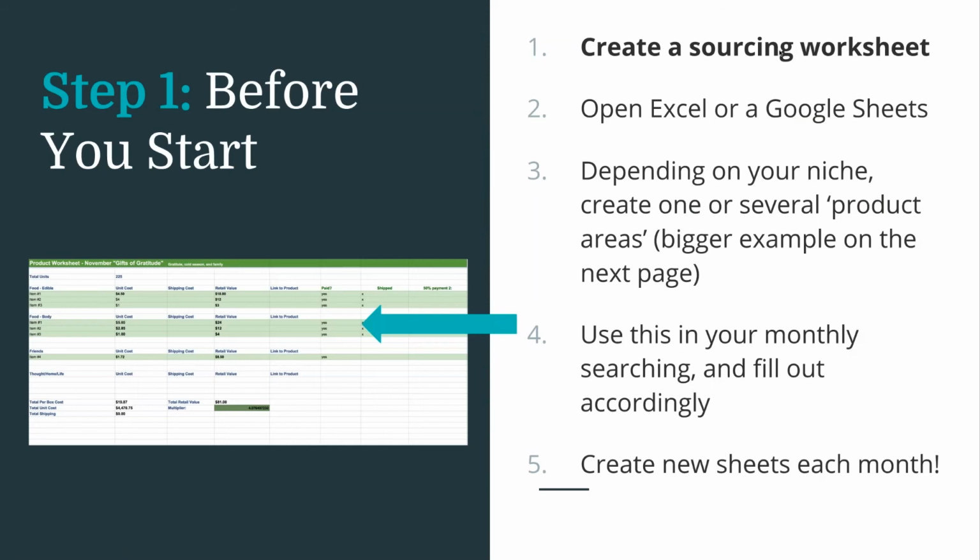So step one, before you start product sourcing, I really suggest creating a sourcing worksheet. This is basically an Excel sheet or a Google spreadsheet. I use Google spreadsheets because I can have it updated with my team and I can have other people look at it and that type of thing. But basically, depending on your niche, create a couple of different product categories. I will give you a bigger example on the next page, and I'll also give you a place to download this too. But you're basically creating a couple different categories for product areas.